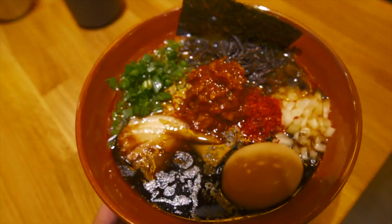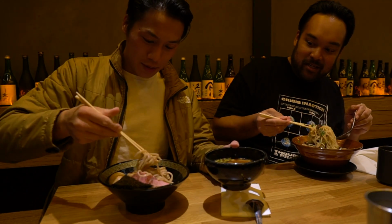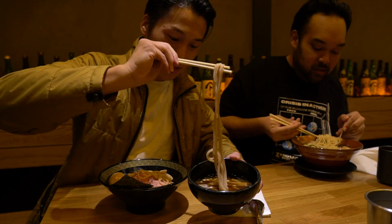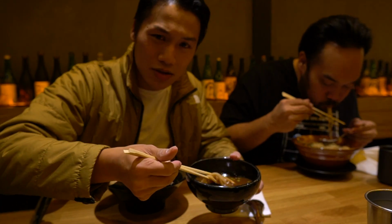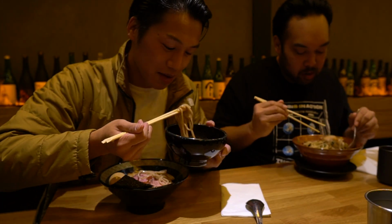Oh, probably the best ramen I've had so far. So I'm gonna try the noodles with the dipping broth. Dip that bad boy. Ooh, that's too much. Let's do it. Get it in there. And you're supposed to slurp, like they say. The louder you slurp, basically you're saying it's really good. So let's try the slurping game.